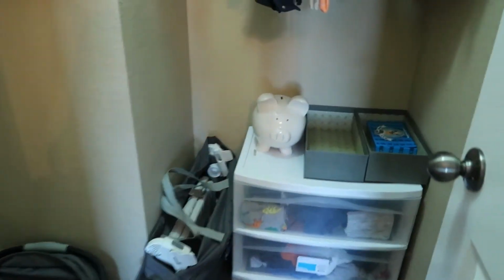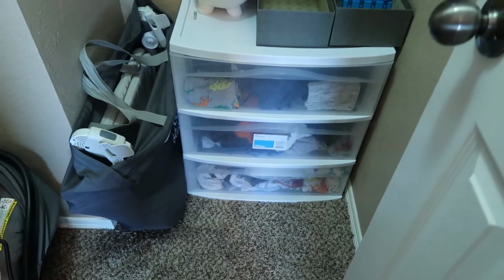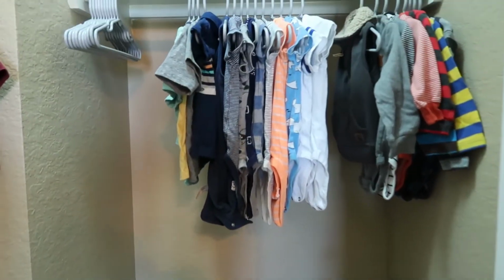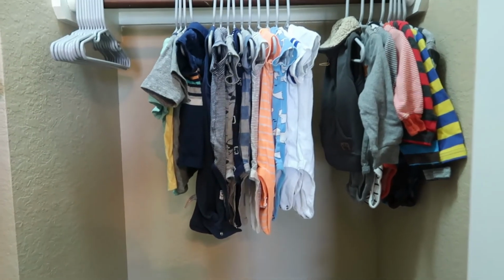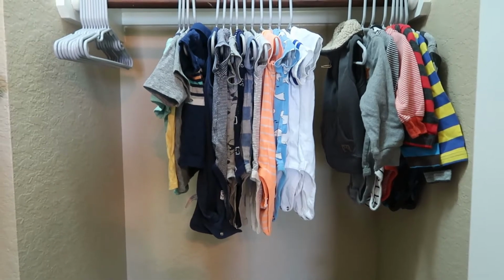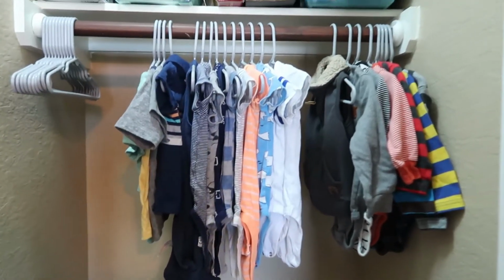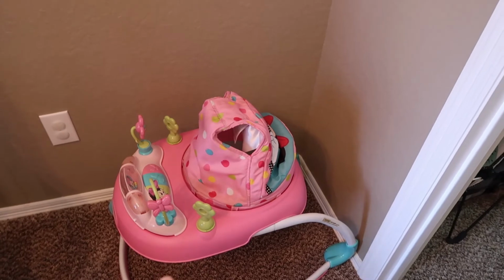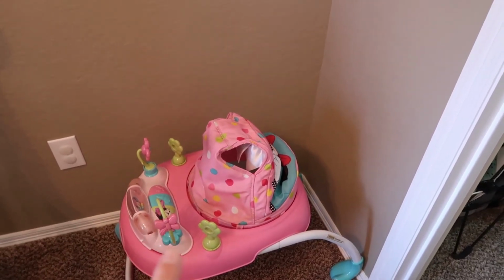Okay, I'm not totally done yet because I need to go through some of his old clothes. I just don't have a box to put any of his old clothes in. So I actually need to get a couple of boxes to store some stuff and then also boxes to get rid of some stuff. But I wanted to go ahead and show you what I did. I haven't put this in the closet because I cannot take it apart. I need Philip's help with that.